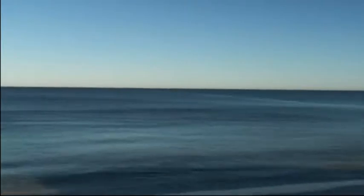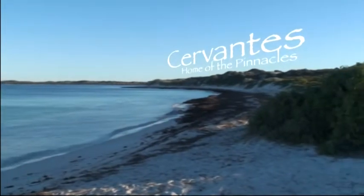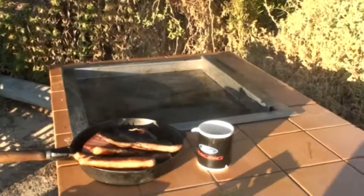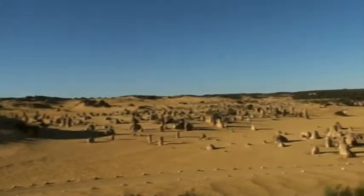Okay, first up, we're going to take a look at a trip the guys did to Cervantes, visiting the pinnacles as well as the small shack town of Grey and finishing at Lancelin. We arrived at Cervantes late at night and we decided to camp down by the beach. In the morning we had a great breakfast overlooking the beach, and then we decided to go off and check out the pinnacles.